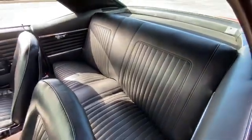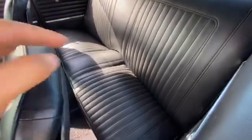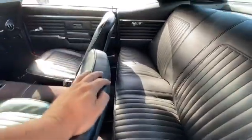There's the excellent door panel, excellent dash pad, nice sun visors above, along with the headliner and the working dome light. Rear seat, all intact. Nice package tray. It does have the shoulder belts on both sides. And let's check out the trunk.